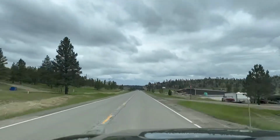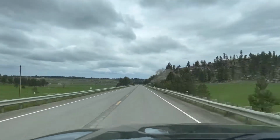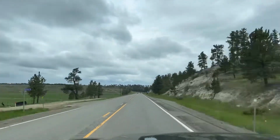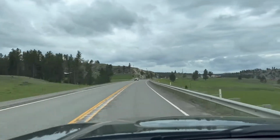On the drive to Roundup, it's definitely more dry. It's known for its fires in the summertime. So that's something that you have to be aware of if you're looking to move outside of the town of Roundup, maybe between Billings and Roundup. You may have more of a fire danger just because there's more woods.